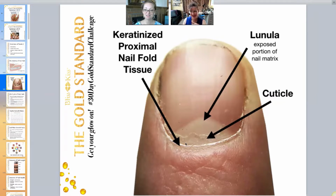Our lovely James. He has great grubby nails. He has fantastic nails for this visual. Exactly. So you can really see his cuticle, that dead skin on the nail plate, and the keratinized, and all that means is a buildup of extra skin tissue.